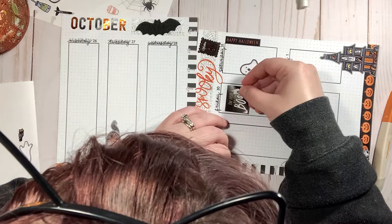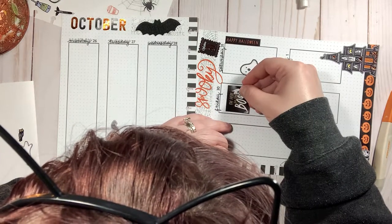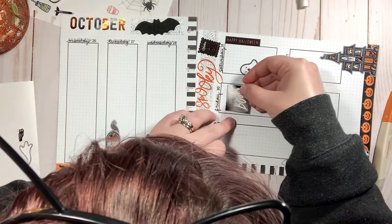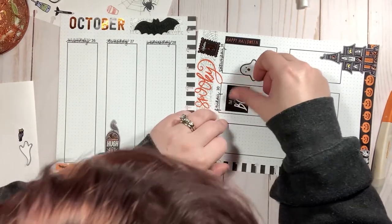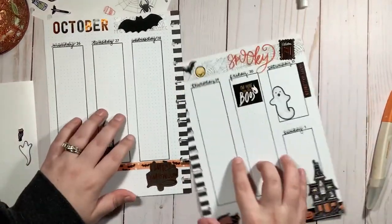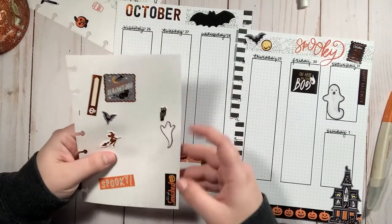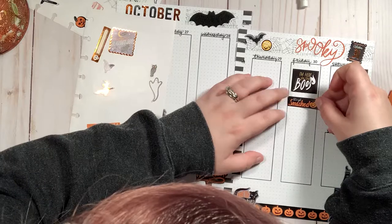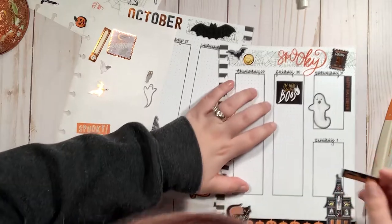This is so freaking cute. I thought this would be cute on Friday. I don't drink very much, but if I were gonna drink, it would probably be Friday night or Saturday, you know? Okay. Yeah, that's so cute. Oh, and Let's Get Smashed. I forgot about that. That one is gonna go, just to change it up here.